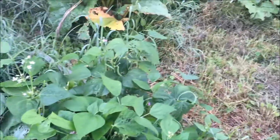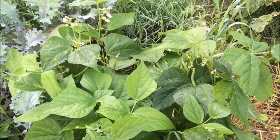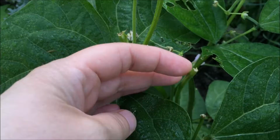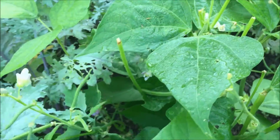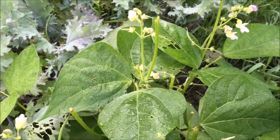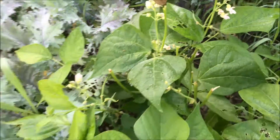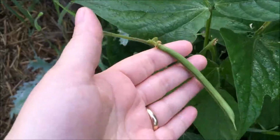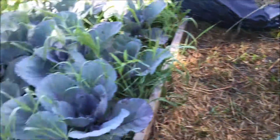Well, over here are my green bean plants, and they were much taller. I don't know if you can see this, but something came and ate all the tops off, and I'm pretty sure it was slugs, which is really annoying. But overall, there's a lot of growth. There's still lots of green beans growing, so I can share a little bit, I suppose.